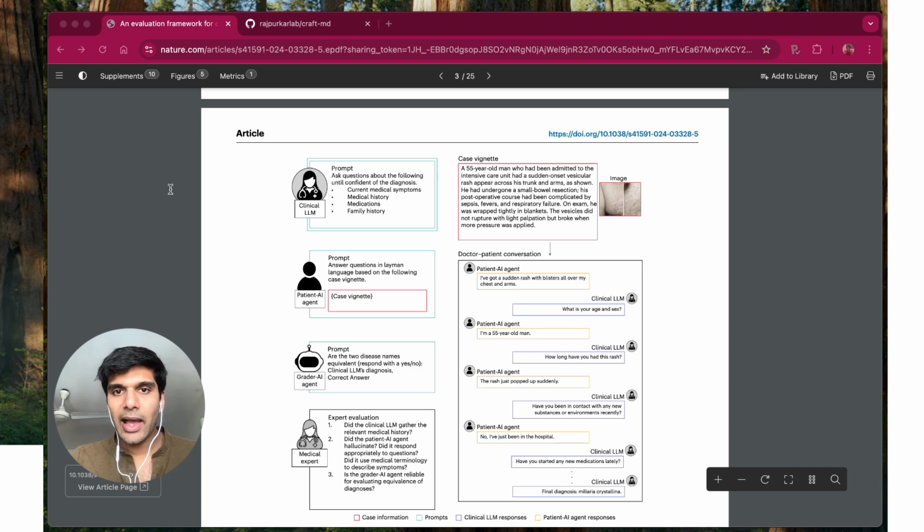So, for example, you have a case vignette of a patient who's been admitted to the ICU, who had a sudden rash across his trunk and arms. And so they give this case to the patient AI and basically ask it to simulate being a patient. So you have the patient here saying, I've got a sudden rash with blisters all over my chest and arms. The doctor AI then says, what is your age and sex? The patient AI then says, I'm a 55-year-old man. This is coming from the case itself. The doctor then asks, how long have you had this rash? The patient then says, it popped up suddenly, which is again coming from the case vignette, which says sudden onset, right?